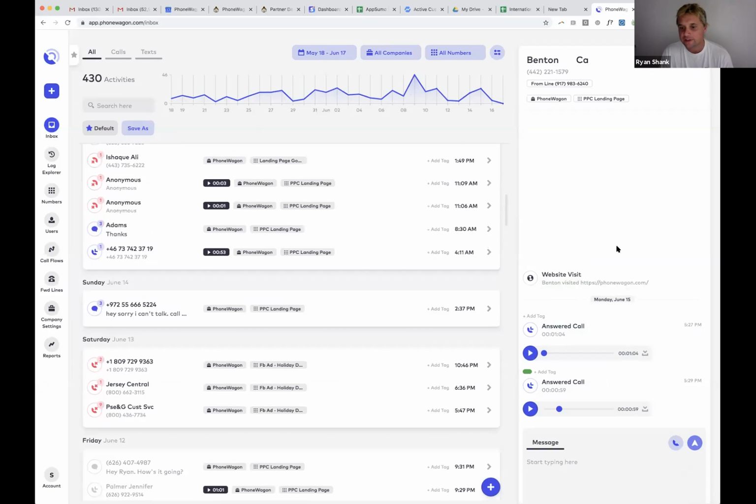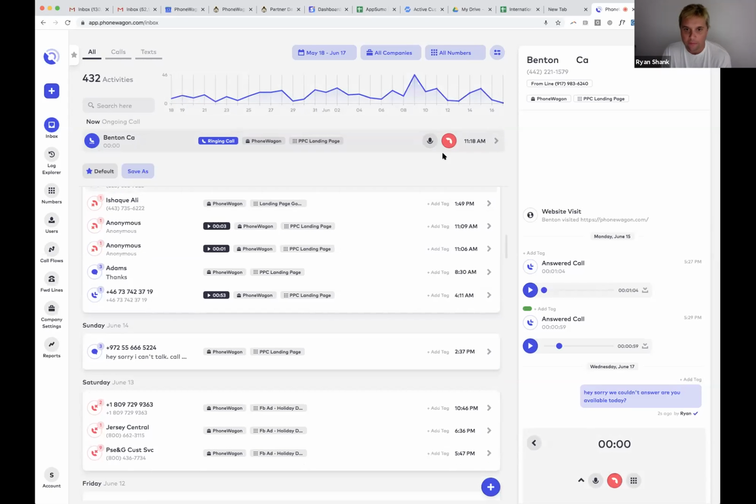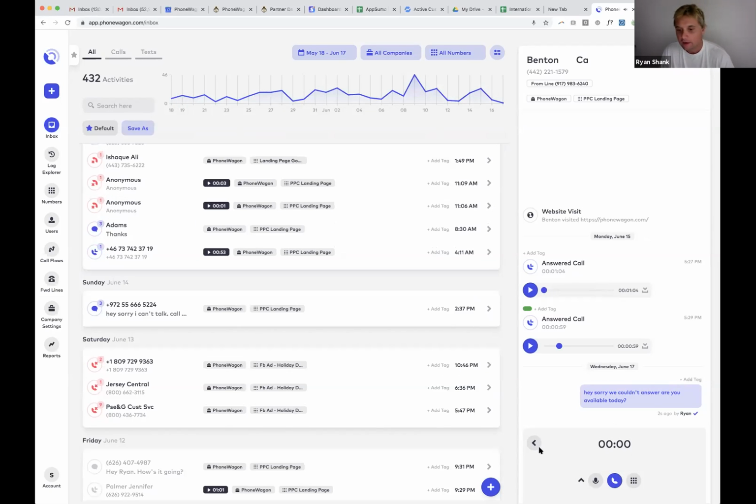But it's really cool because look, we have all of this thread right here, but I can now type, hey, sorry, we couldn't answer, are you? And then you can send that to them. And that's a real text message going out to them. We also have outbound calling. I can literally click this right here, and now I'm literally calling them right now.